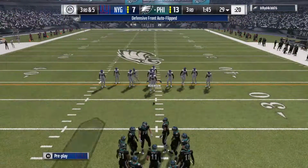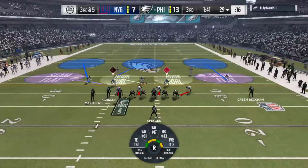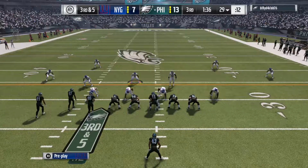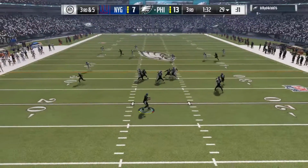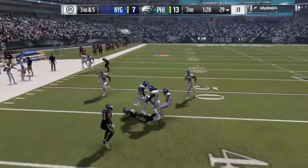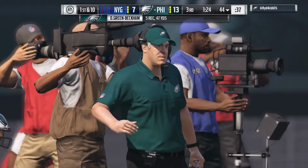Tight ends on the ring. 3rd and 5, so they'll bring in an extra defensive back. Expecting pass. 3-19. Play action to Sproles. Wentz. They're able to complete it to Green Beckham. 15 yards through the air and a first down.